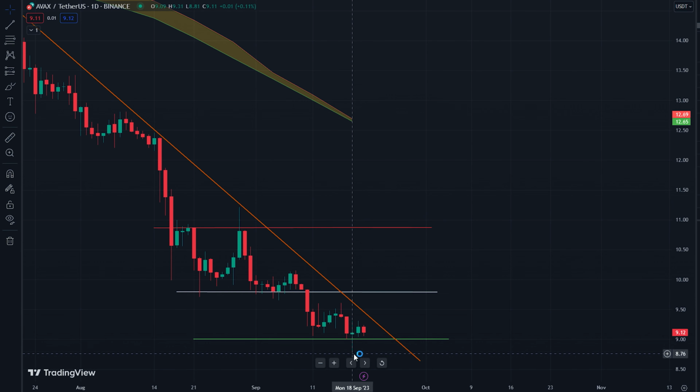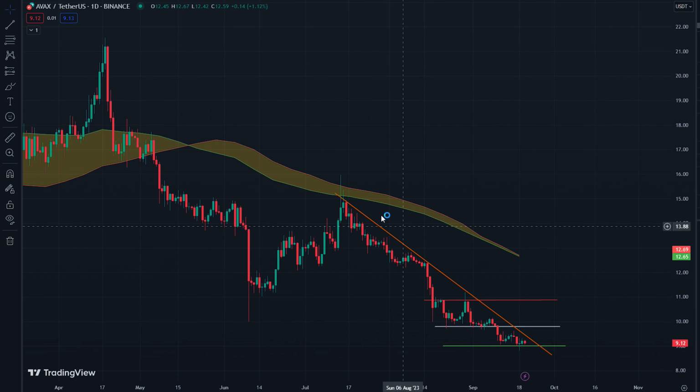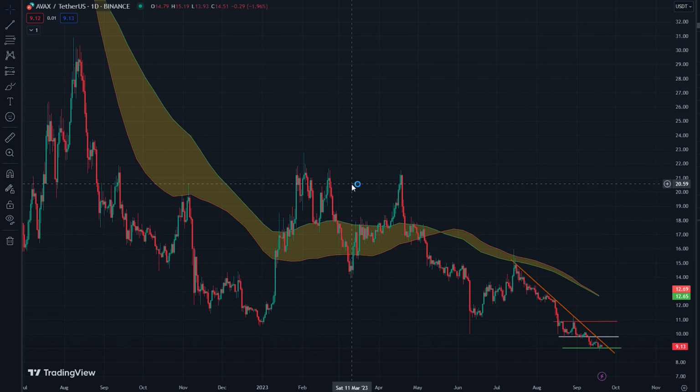But it's not a historic support level. It's just one that sort of presented itself in the last week, and there's nothing really else that we can draw from, especially with this trend that Avalanche has been following for the last few months of serious sell pressure.